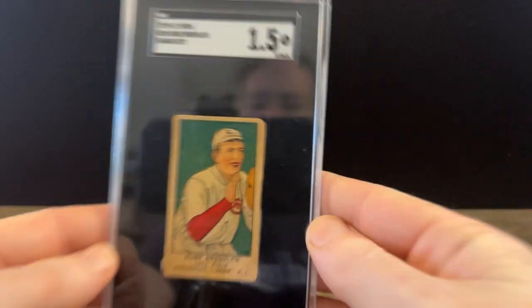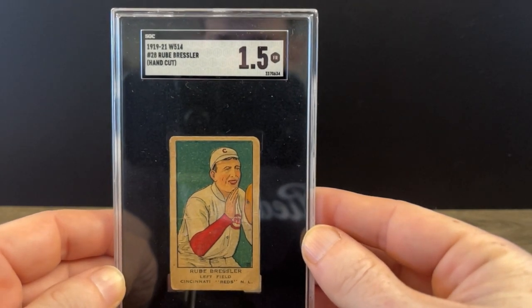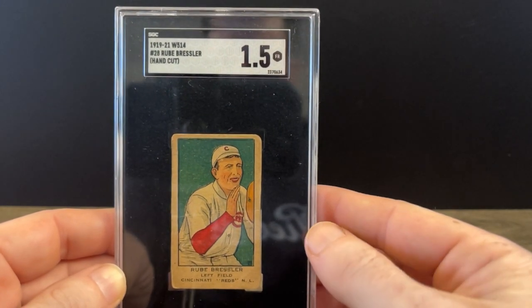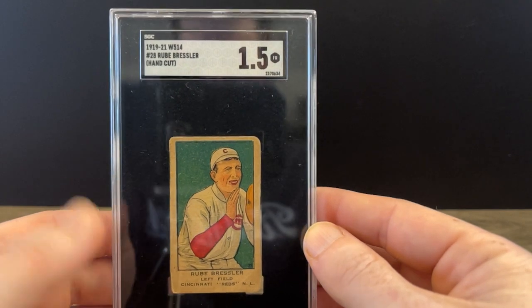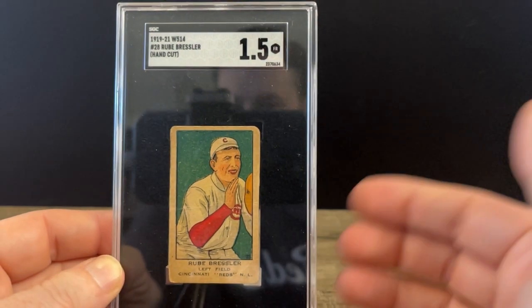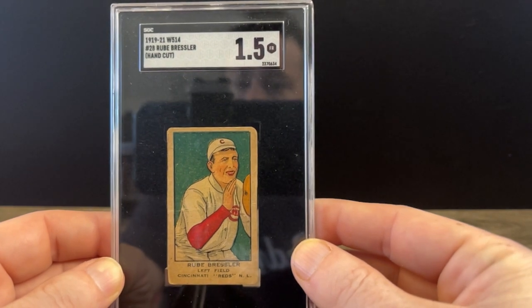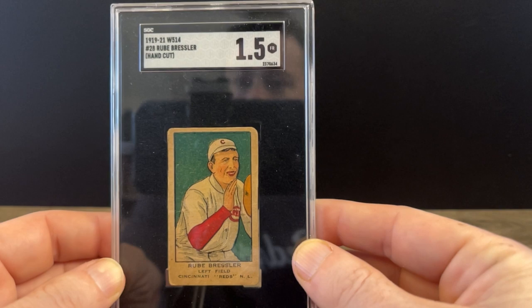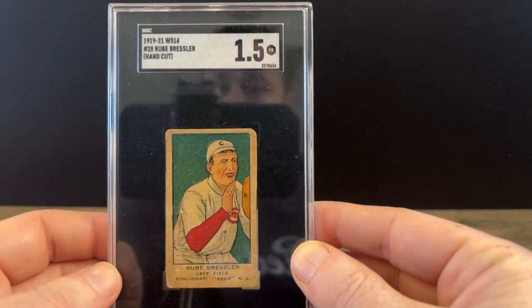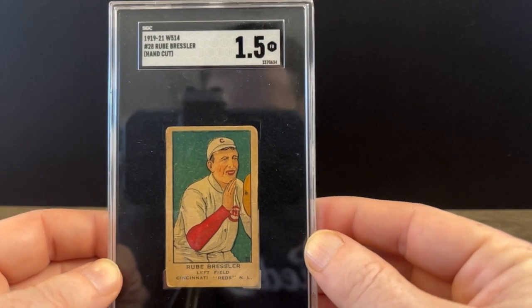Speaking of the 1919 World Series, this is Rube Bressler. This is the W514 set, and these are hand-cut strip cards that are in color. Part of the Ken Burns collection, I'm trying to collect all the players that were part of the 1919 World Series in this set. That includes the Reds players like Bressler as well as the White Sox players.